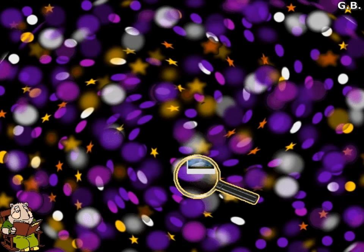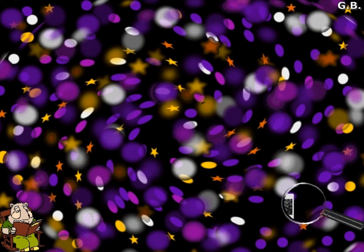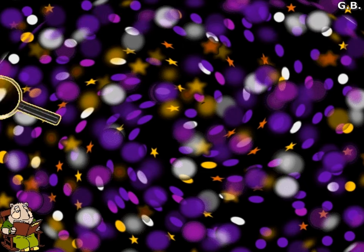Welcome to my latest slideshow. I call it The Magic of Nature. Here, you will find pictures showing just how magical the world around us can be. Use the magnifying glass to find a picture, and then click the mouse button to see and hear more.